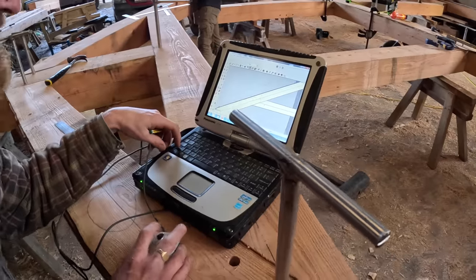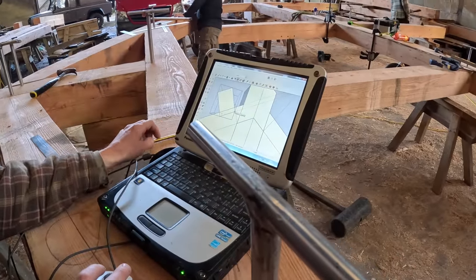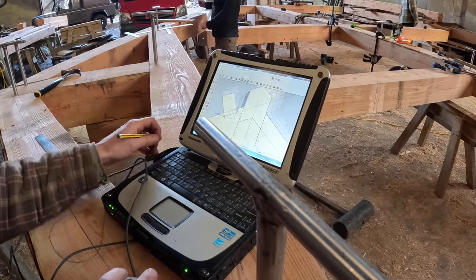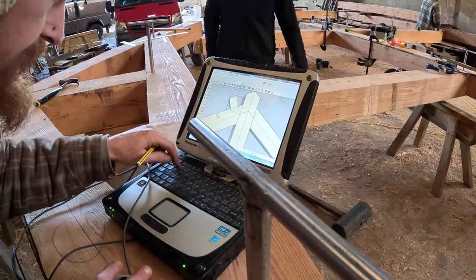So now we're just going to add on the purlin measurements. Yeah, so that one, and then the next one is 1020 from that face. So this inside way, to inside, 1020. From that face down, 1020.